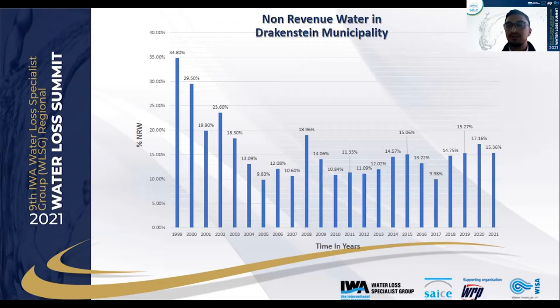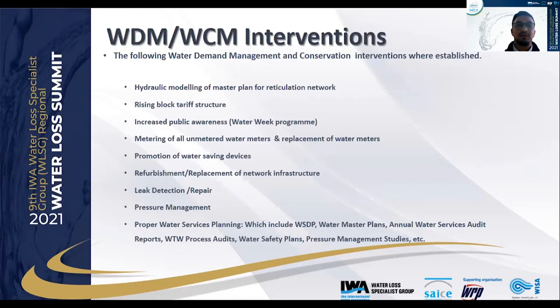So between the years of 1989 and 1999, Drakensberg Municipality experienced an average water demand growth of 3.5%. Non-revenue water was unacceptably high, which was in excess of 33%. And pressures in low-lying areas were unacceptably high, which was in the nine bar area and plus.